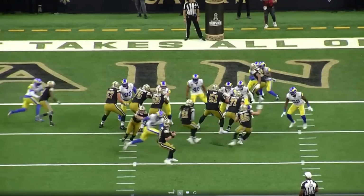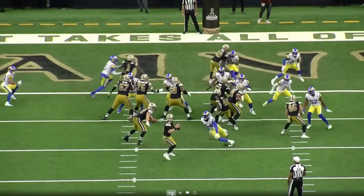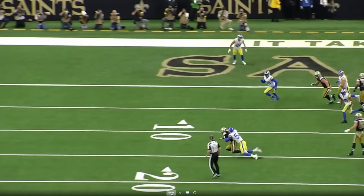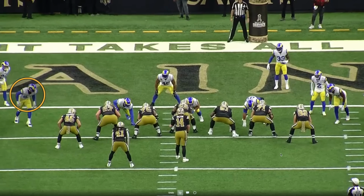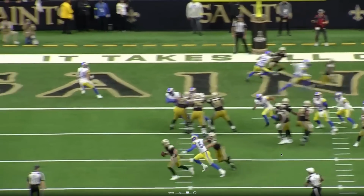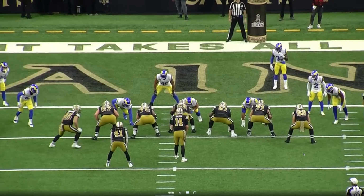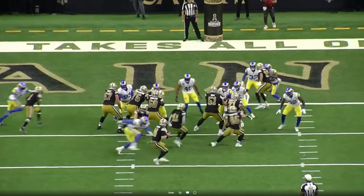Dips under that block. But then the quarterback, Dalton, does a good job of setting up in the pocket. And once again, watch the ankle flexion and the change of direction, how efficient and how quickly he's able to do it as Dalton slides to his left. Just amazing stuff. An amazing display of change of direction, twitch, and flexibility. And going and getting the quarterback as he looks to escape.